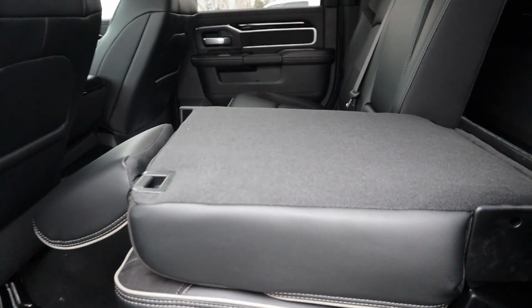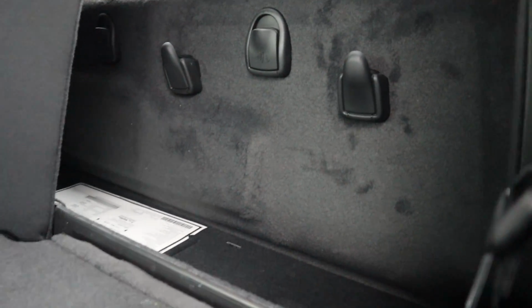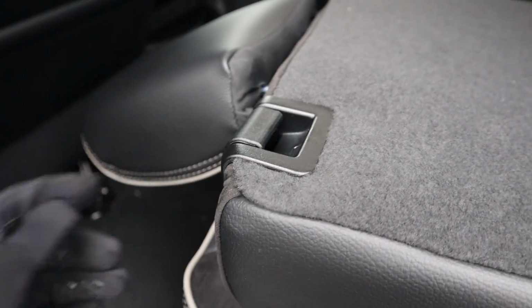Now I've got the seat folded down. You can see this is one of the benefits of the Megacab. You can fold the seats down, and you've got some extra storage space behind the seat. This is the latch that folds it down like this.